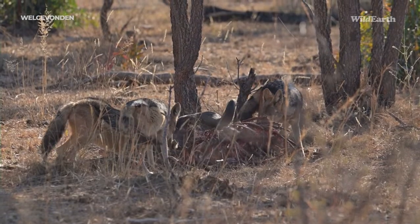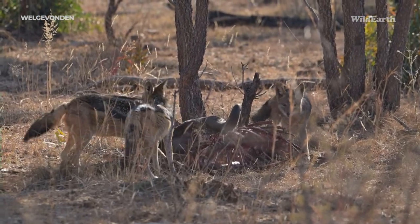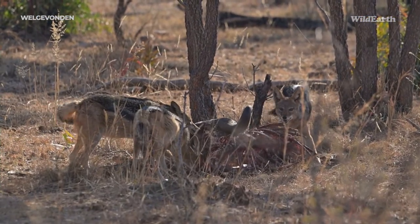Can see there's 2 more jackal that have joined or trying to join, and they also want in on the action. Have a look at this. See, immediately the posture has changed. It's very much an aggressive welcoming that these animals are being given right now by those that are already on this carcass. They don't want them to join in.